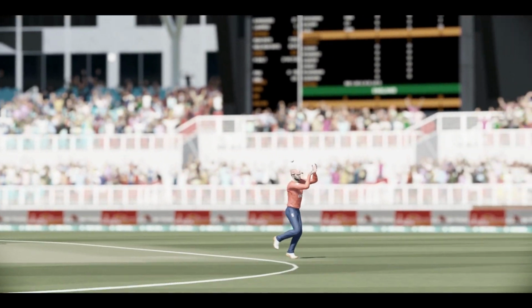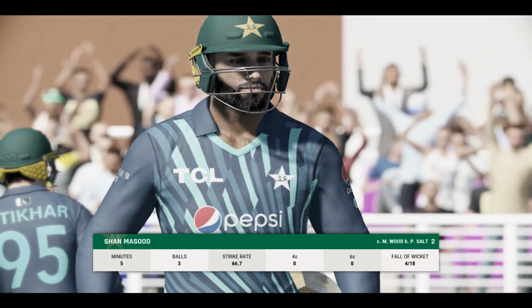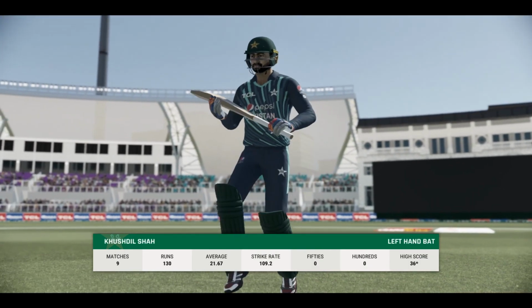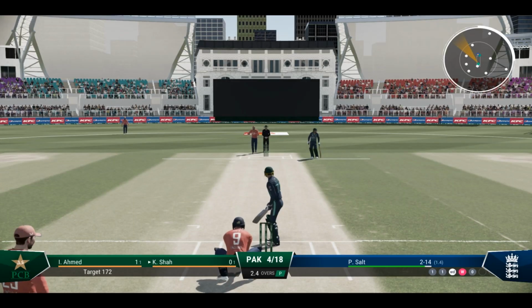A long walk back to the pavilion. This has not been a good knock. Not what you'd expect from someone of this skill level. Coming to the wicket, they'll be looking to play within the V early.